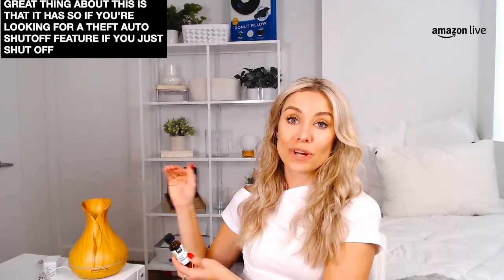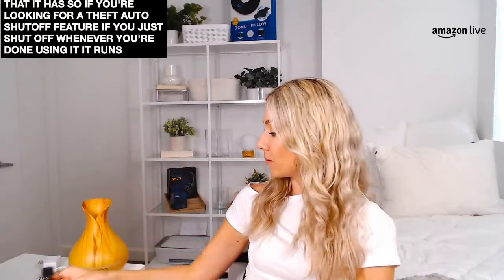Another great thing about this is that it has that auto shut off feature. So it's going to just shut off whenever you're done using it and it runs out of water, which is nice. And you don't have to worry about fussing or anything, kind of like a candle. If you've left it on, you kind of get scared and run back home to your house. Not the case here. It has the auto shut off feature. It has the three buttons as well. 1 hour, 3 hour, up to 6 hours of continuous steam and water vapor.